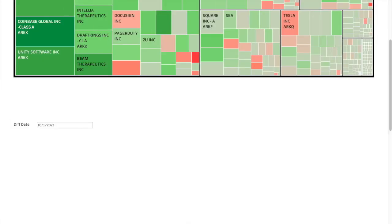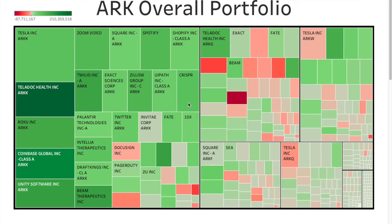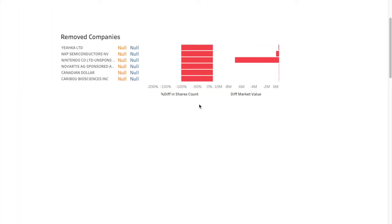Let's go over how is the overall portfolio looking. We do a diff from October 1st to October 14th in this case, and it's looking largely green as we saw in the trend of market value. Very few reds, Regeneron as we saw in biggest move, but very, very red. So the blocks in this is each of the ETFs. So this is ARKK Innovation Fund, this is ARKG, ARKW, ARKF, and then we have 3X, Xprint, and IZRL. So that's that. Let's go to the new and removed companies now.